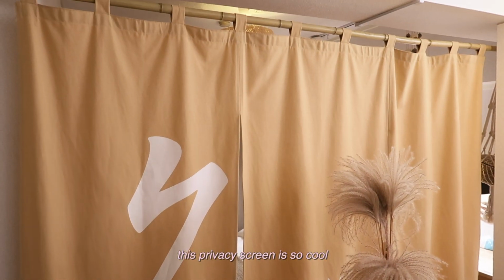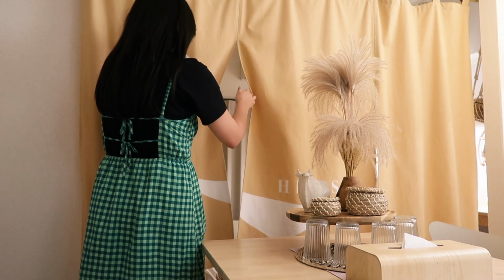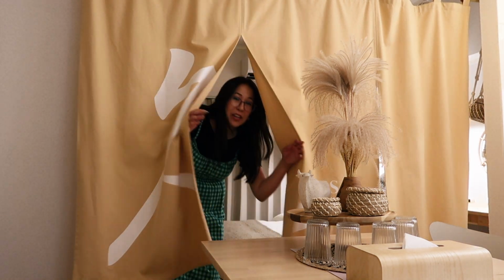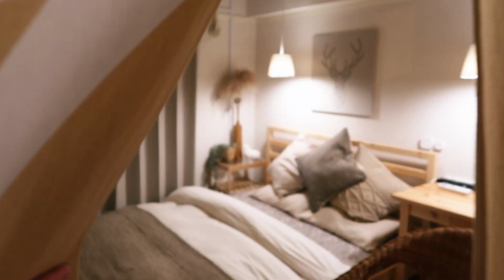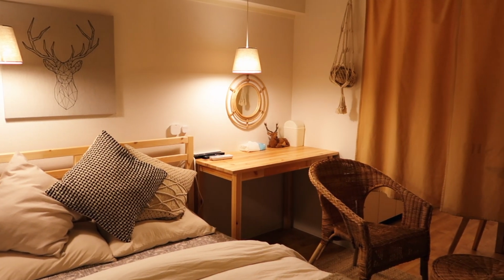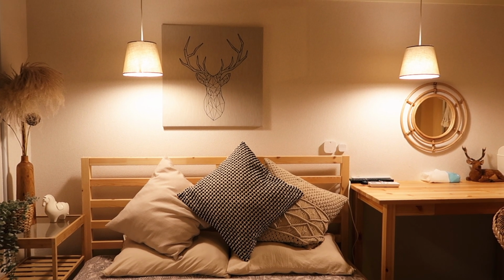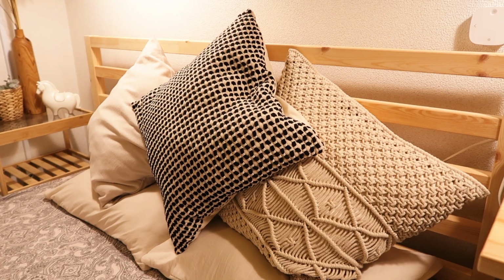This privacy screen is so cool. It reminds me of a ryokan or an izakaya. I gotta come back and get you. And behind this screen is the bedroom. Oh, major cozy vibes. The bed is a double bed and it looks so cozy.